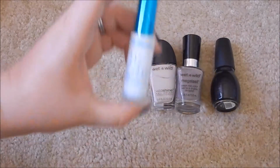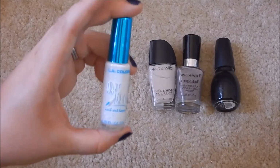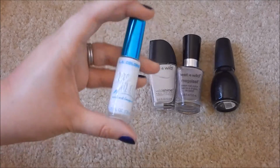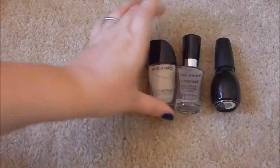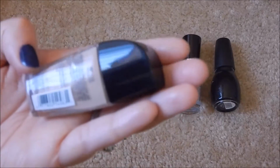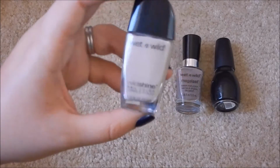I will be getting rid of this Art Deco LA Colors painter one. I don't use it ever. I very seldom do nail art, so I'm just going to pass that along. And I'm also going to be getting rid of this Wet n Wild one. This is in the shade Yo Soy. The color is just really off on my nails.